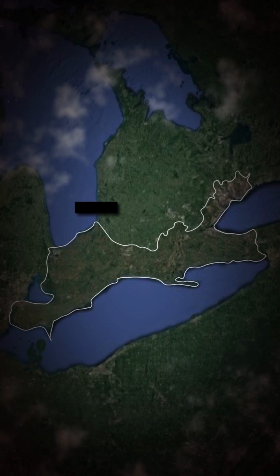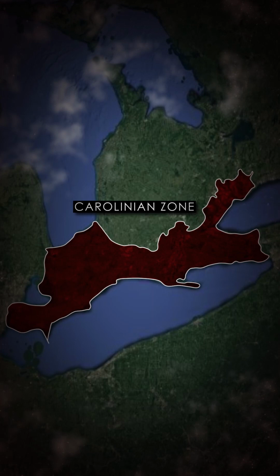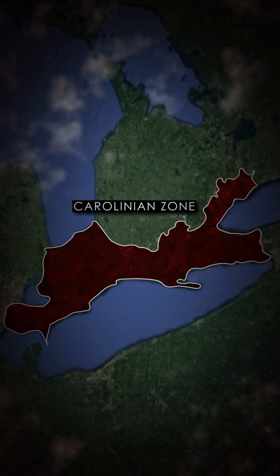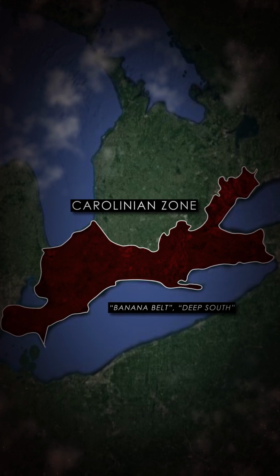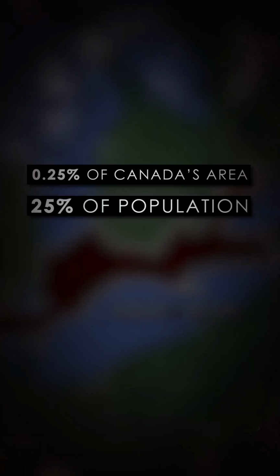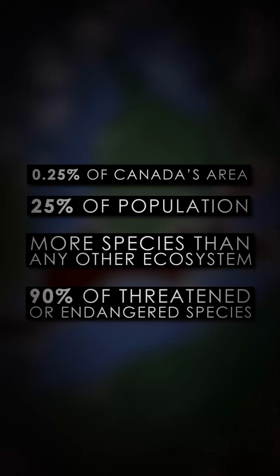Point Pelee sits at the bottom of this fascinating area called Canada's Carolinian Zone. It's limited to just a pocket of land in southern Ontario along the Great Lakes. It's also been referred to as the Banana Belt or Deep South of Canada because of its warmer climate. The Carolinian Zone is 0.25% of Canada's total land area, but it's home to 25% of our human population and a greater number of species than any other ecosystem in the country, including 90% of all threatened or endangered species.